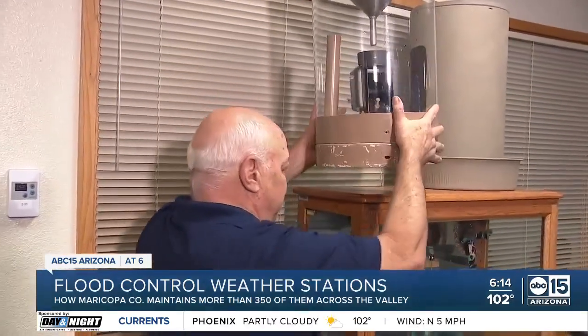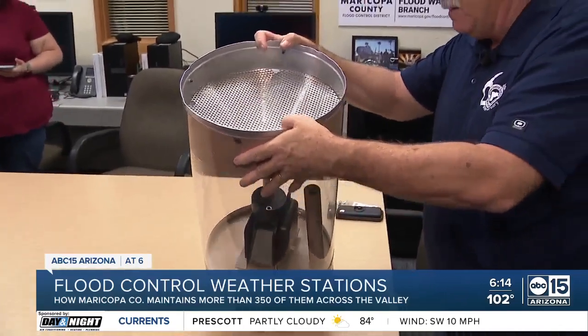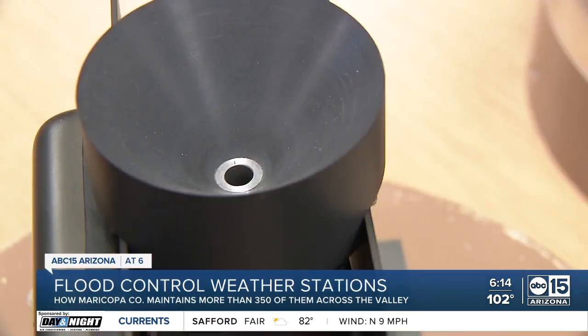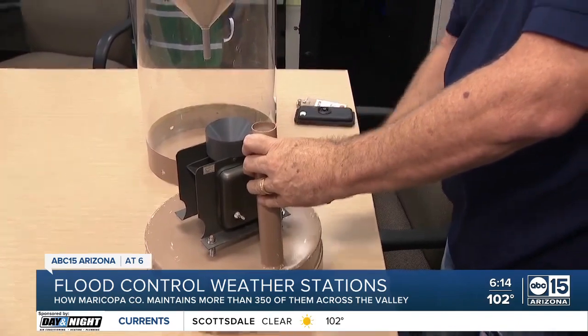This is the top section of a rain gauge. It has a screen to keep the bugs and the birds out of it. The rainwater falls through the screen and down a funnel, and fills up one side of what we call a tipping bucket. Once it gets to a certain weight, it tips on the axis. This side empties out. This side starts to fill up.